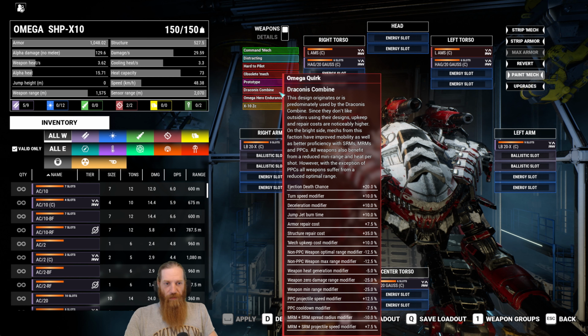On the bright side, mechs from this faction have improved mobility as well as better proficiency with SRMs, MRMs, and PPCs. All weapons also benefit from a reduced minimum range and heat per shot. However, with the exception of PPCs, all weapons suffer from a reduced optimal range.